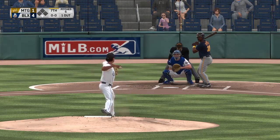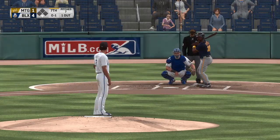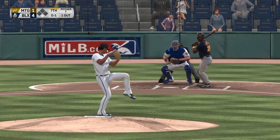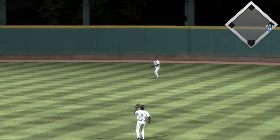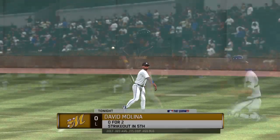He's ready. Here's the first offering. Chop foul right at home plate. It's strike 1. He's ready. Here's the 0-1. Skied into straightaway right. English has a beat on it. And he brings it in for the second out of the inning.